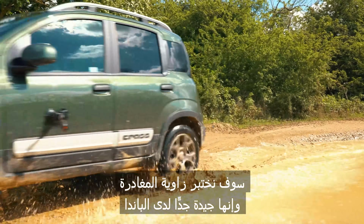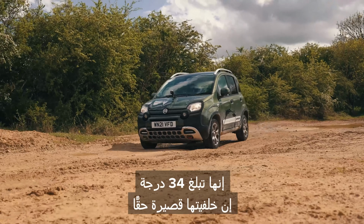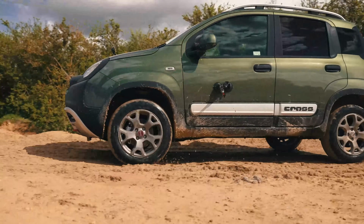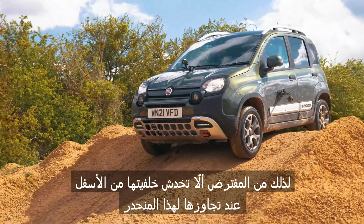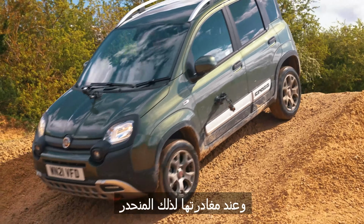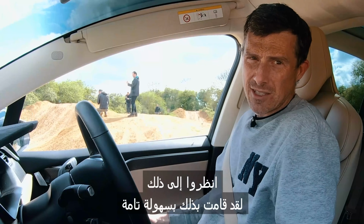It's very good on the Panda. It's 34 degrees. It's got a real short back end, so it shouldn't ground out its bottom when it goes off the edge of this slope and when it comes back down the bottom. Look at that, it just did that so easy.